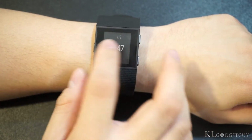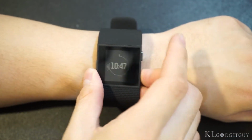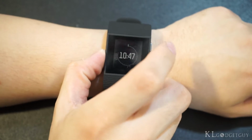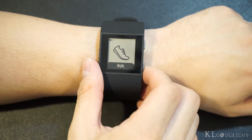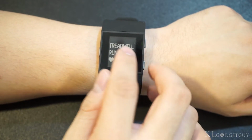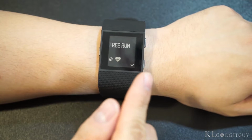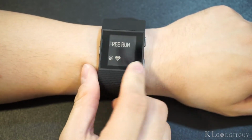Alright, so we're going to show you some features, and these two buttons don't work when they are on the watch face or on the main menu like this. In order to access the menu, I have to press the left button right here, and there you go. I can choose run, and I can choose what type of run by sliding to the left: treadmill run, free run, or lap run. So there's 3 types of run modes that you can configure on the Surge, and once you're done, you just press this button. There's a tick right here.